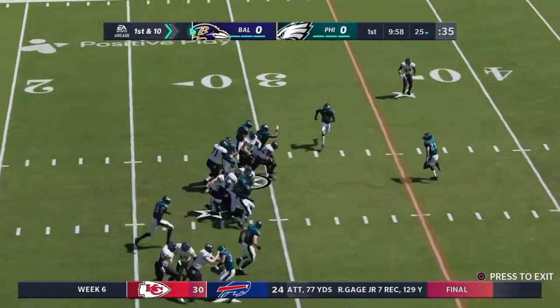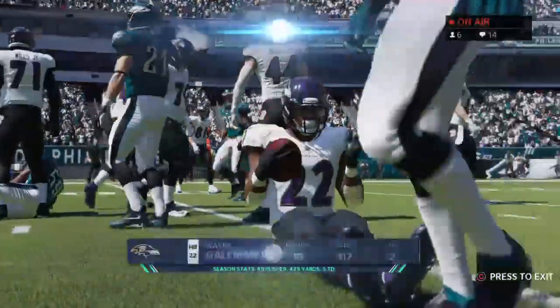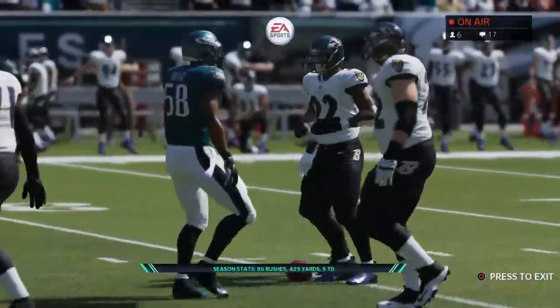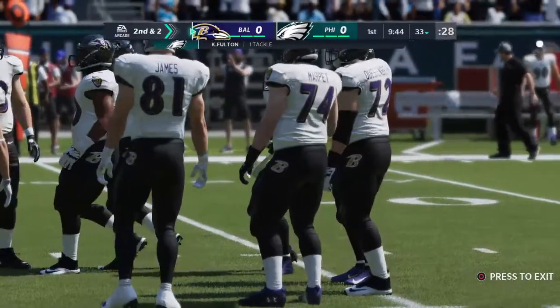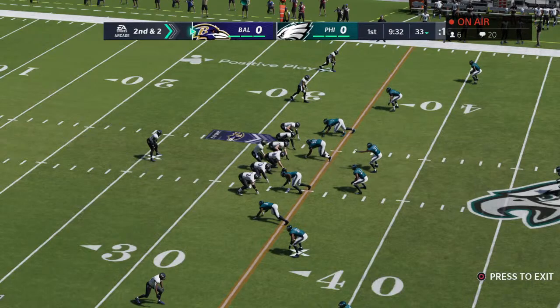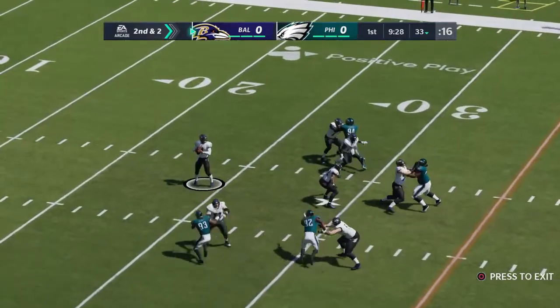A first carry for the Clemson man, Wayne Gallman. This will be stopped about 2 yards shy of the marker. 8-yard gain, 2nd and 2. North of 100 yards, the 2 scores. And you got to give a lot of credit to the O-line. We talked a lot about him, but offensive line was good, too. They're obviously in sync with each other, whether it's zone blocking, power running game, no matter what. He understands how to read them and find the creases that they provide.